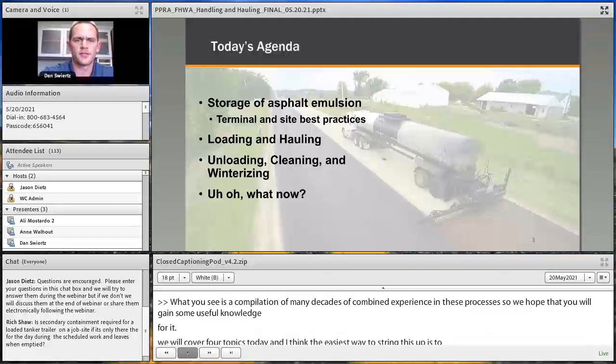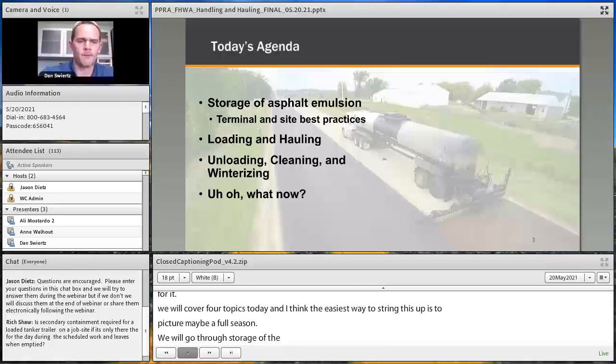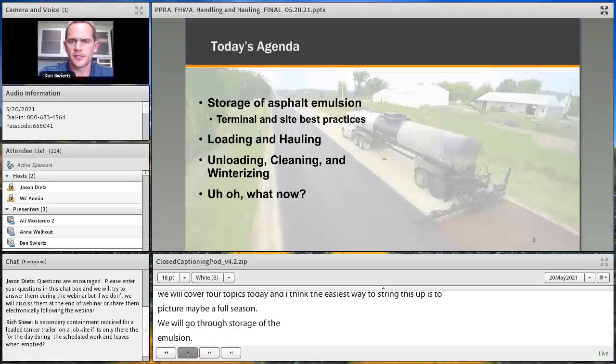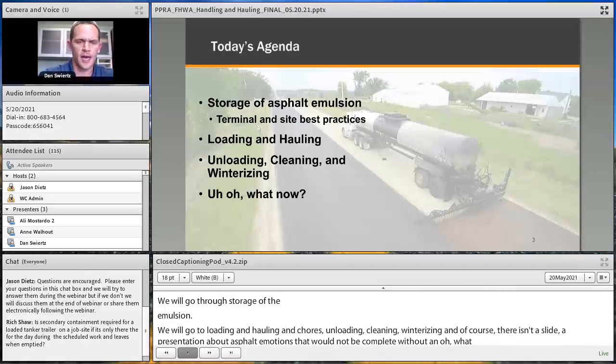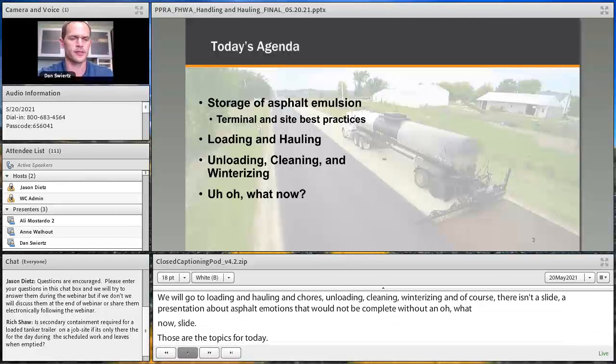We'll go through storage of the emulsion. So this is storage after the mill, essentially. We'll go through loading and hauling, obviously, getting the emulsion to the site. We'll look at some end-of-the-season chores, so unloading, cleaning, winterizing, and then, of course, there isn't a presentation about asphalt emulsions that would be complete without an uh-oh, what now slide. So a troubleshooting and how-to-fix-a-problem type of slide. So those are the topics for today. Essentially what we're trying to do is bridge the gap between production and application with this information, right? So after the mill, but before the products are necessarily applied.